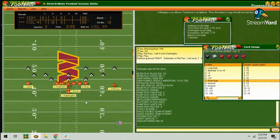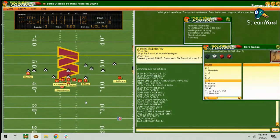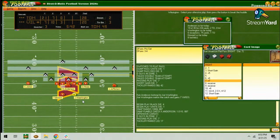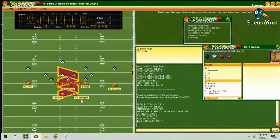6 minutes left in the 3rd. Flat pass left to Washington, 2-minute zone, +7. That's the lucky number on flat passes today, +7. Second and 3 goes to the pro set here. Might see Ted Brown for a carry or so. Off tackle right, Brown. Guess wrong.